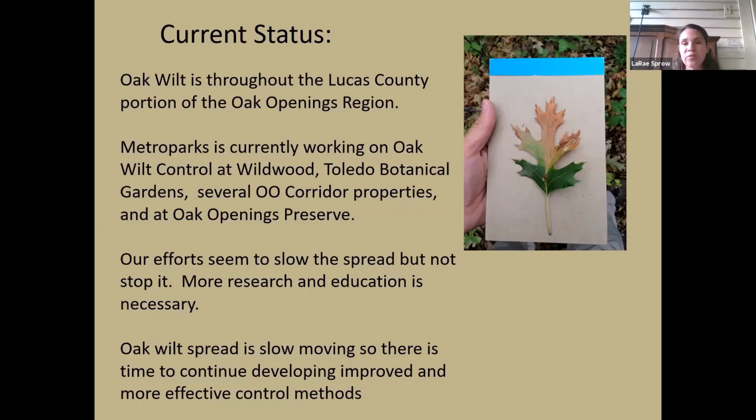And it's that overland spread. We feel like the trenching is working really well, but we still have a lot of that overland spread, even in our natural areas. So I don't think it's necessarily because of improper pruning. I think it could just be because if you have a thunderstorm, you have tree damage because of that, you're creating those wounds. And so you have that likelihood of that overland spread.